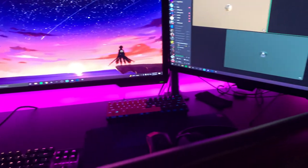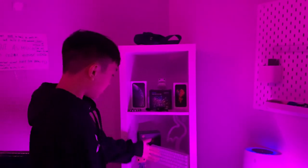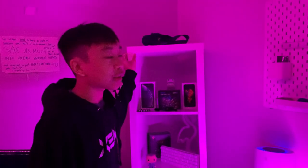Going to the sides. Over here, we got my shelf. My shelf has some pretty cool things. It has a keyboard, some boxes, you know, iPhone boxes. This is pretty much for display. Me and my sister almost messed up the build of it because we suck.